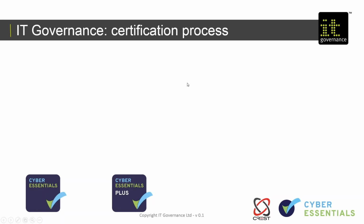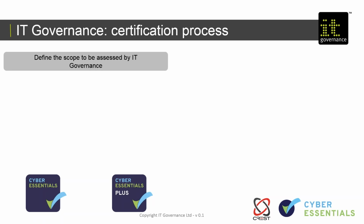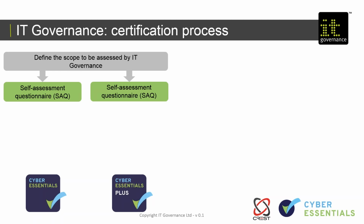What's the certification process? The first step we take with Cyber Essentials is defining the scope that they are going to assess, and the scope has to be agreed between yourselves and the assessors. That's done primarily through the portal, but if you've got a consultant working with you, they'll work with you to define the scope accurately. Otherwise, it's submitted through the portal for acceptance by our assessors.